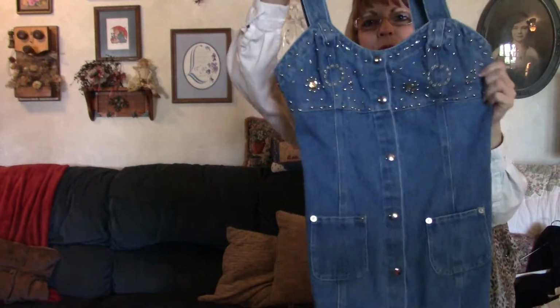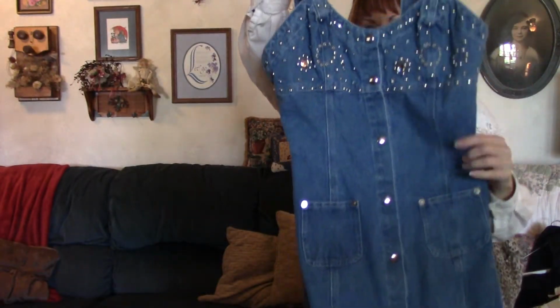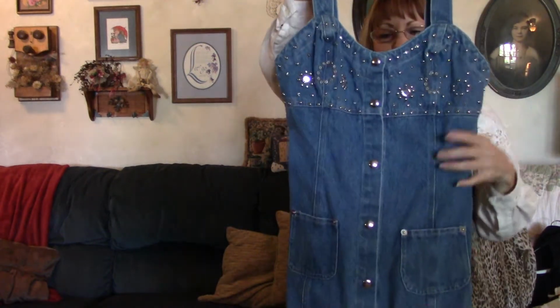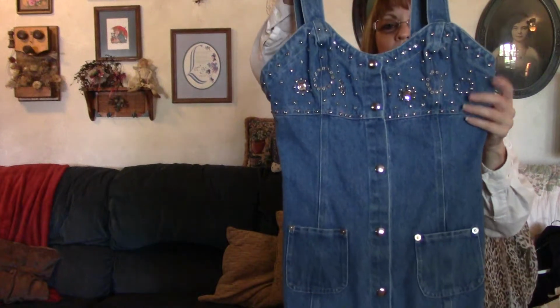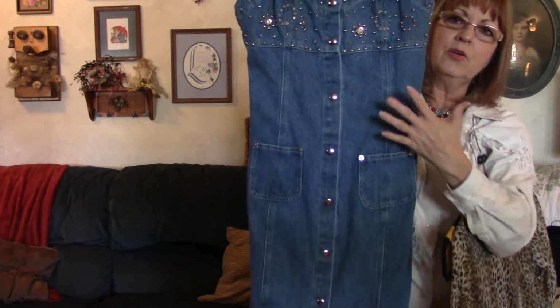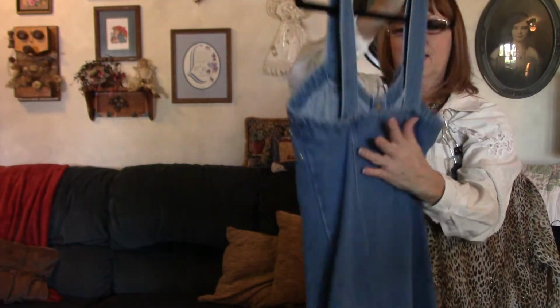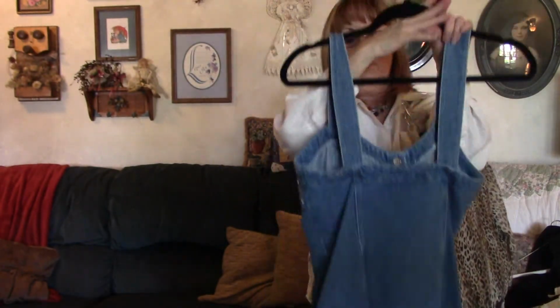Look at this. Bring back the days of Olivia Newton-John or Paula Abdul wearing something like that. But it's so cute, and I thought, again, you can get the doilies and put them all over it, and maybe a tablecloth thing in the back. It could be so cute.